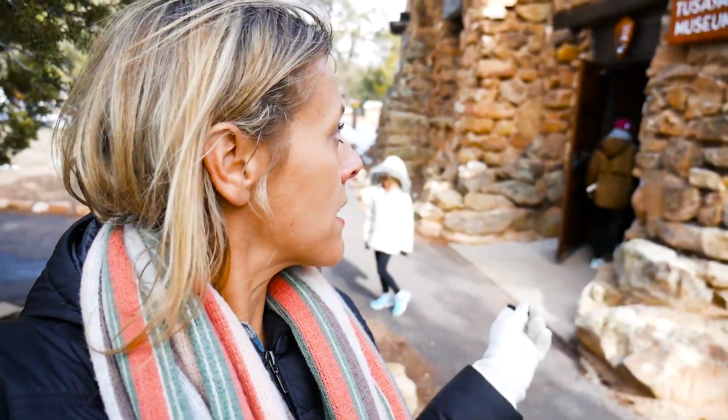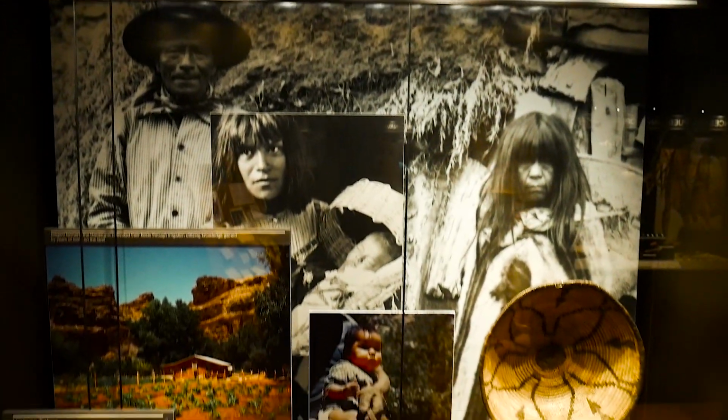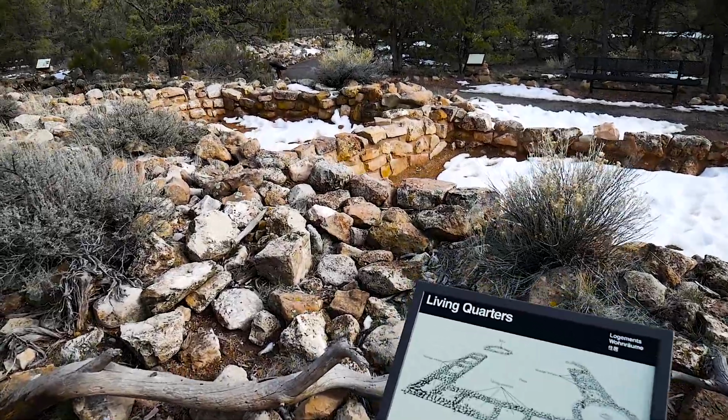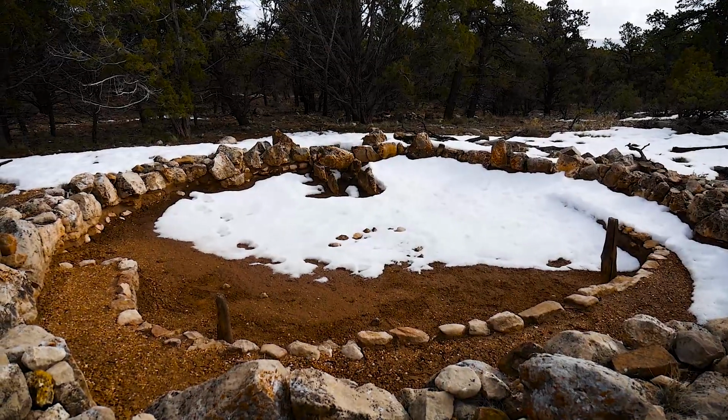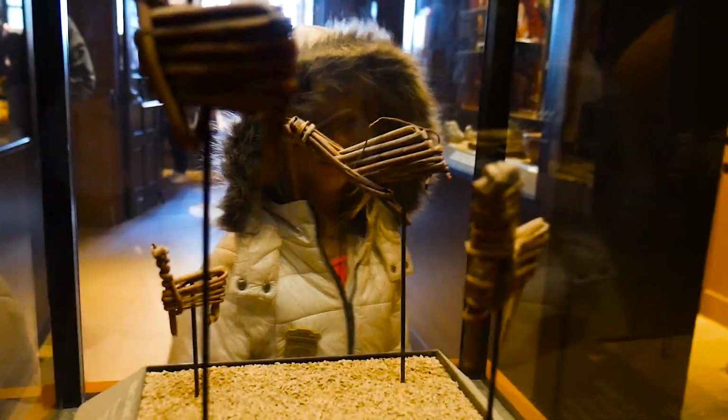An interesting stop is the Tusayan Museum, and you can take a self-guided walk through the ancient Puebloan remains, the ruins that we hear were excavated in 1930. And apparently there are some 4,000-year-old twig stick animals in here. So let's go check it out.